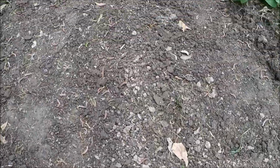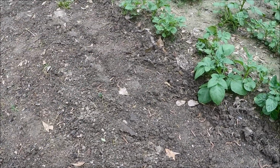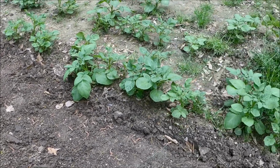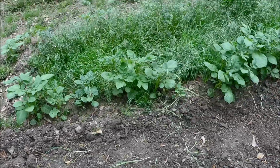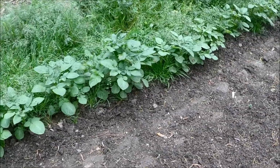And look, right here. There's all volunteer tomatoes. I planted tomatoes here last year. I know you're supposed to follow nightshades with nightshades, but this is where I wanted to put the potatoes this year. And that's where I put them. So, I'm okay with that. I even got one right here in the middle of the aisle. Volunteers all over the place.